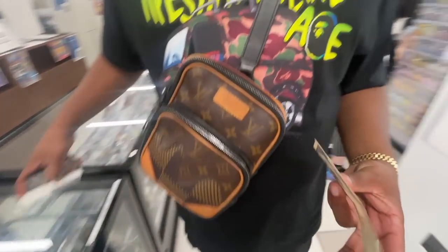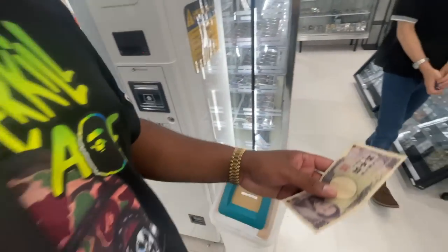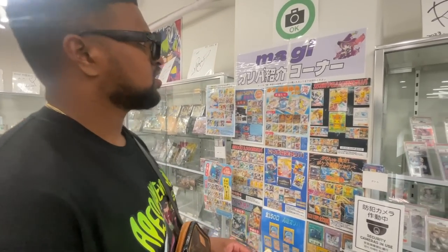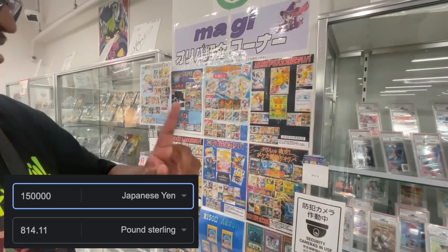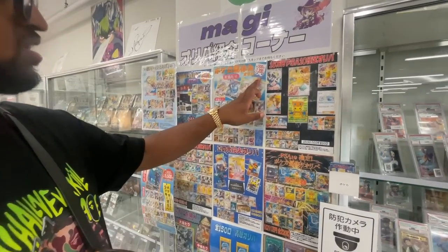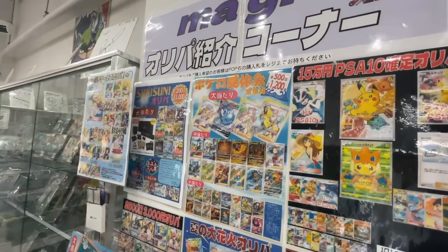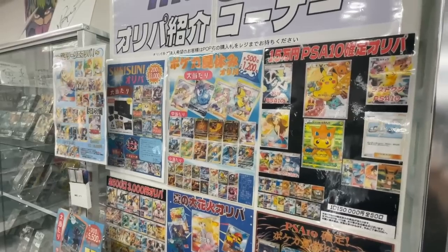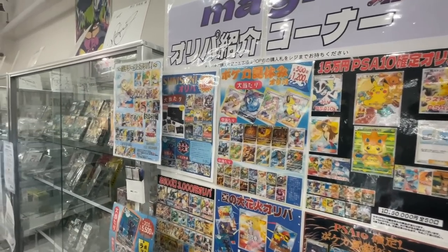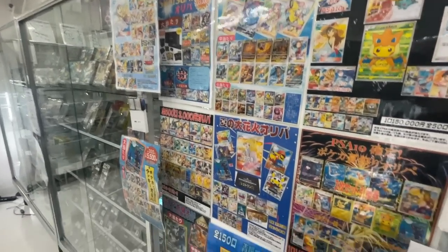Right, let's break this down into ones. You're in the shade here. Yeah. So boom, this is the Oripa. So this one is how much? 150k. So I'll put the conversion on the screen. This was 1,200 yen. That's one sheep. 500 draw. So you got a lot of stinky that you can get. I got 200 change, you can do that. That and then two 2k ones.